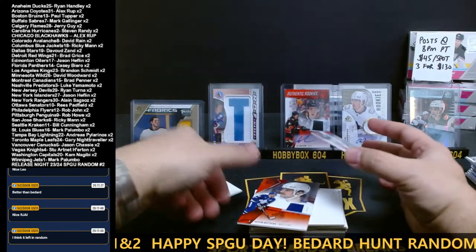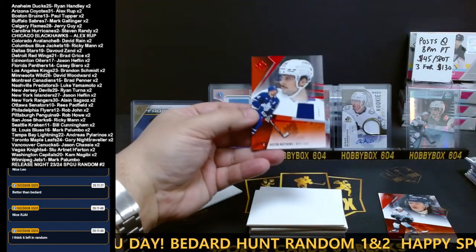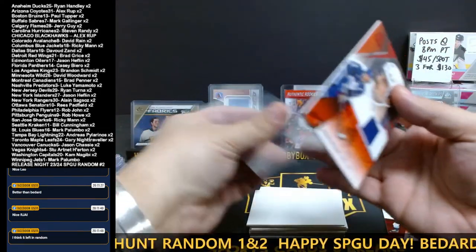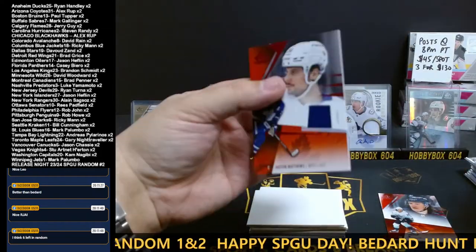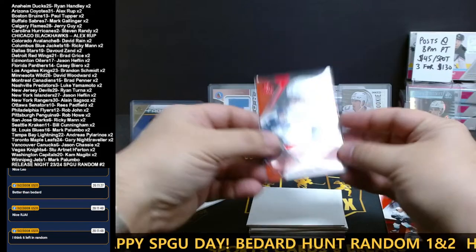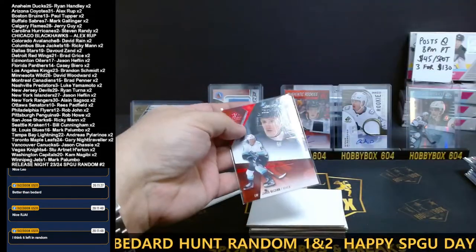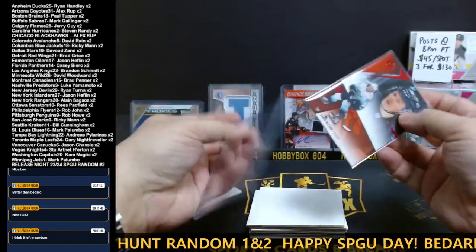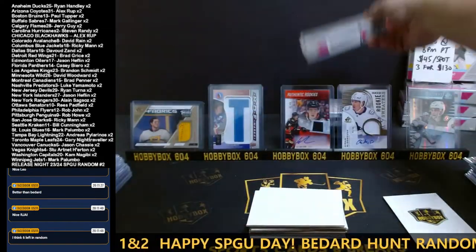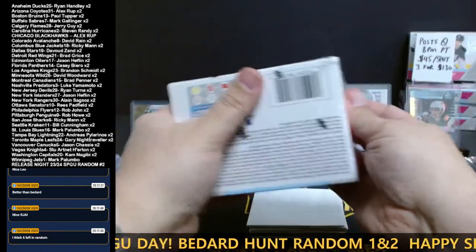All right, and then we got a Jared McCann, numbered to 236, and an Auston Matthews jersey card. Toronto, Gary. Nice Auston Matthews jersey card, Gary. And a Jared McCann, numbered to 236 for Seattle. All right, 3 more boxes to go, guys. Box number 93, and then we got 2 boxes numbered 98.